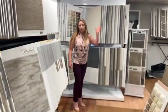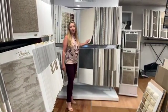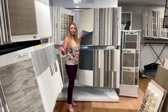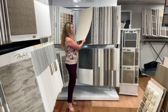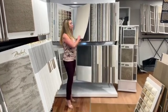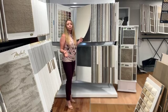So I wanted to show you some cool pet-friendly carpet. We really like this new Lifeguard carpet that Shaw came out with because it has plastic backing. It seems like, why didn't we do this before? So all of the stain stays in the carpet and you could just rinse it out and it will never get through to the pad.